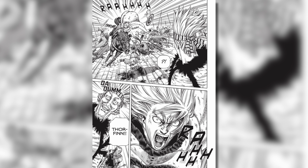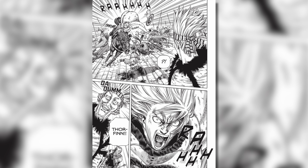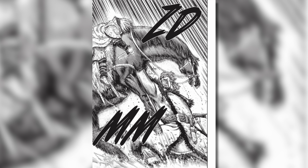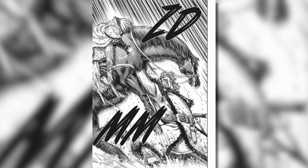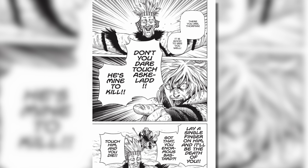Just then, Thorkel's distracted as Thorfinn screams, charging into battle. "Thorfinn!" Thorkel says, and I just love that he's genuinely excited. He's like, "Thorfinn, let's fight!" He manages to uppercut punch the horse and immediately kill it, it seems, as the horse falls to the ground. To his credit, Thorfinn doesn't die, rolls off, and hears Thorkel say, "There you are, Thorfinn! It's good to see you so well!"